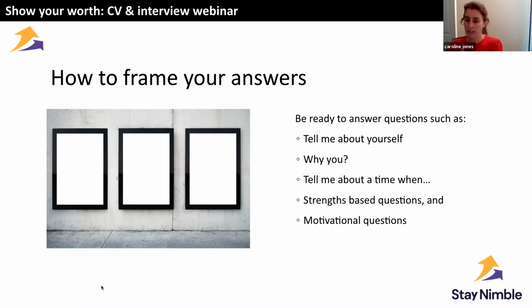Then strengths-based questions. These are looking at what you really bring to the role. So what are your experiences, what skills, and what personality traits that really mirror this job. But also in strengths, I would say be ready for that weakness question. If someone's gone and asked you strengths, quite often they'll then ask you your weakness. Always remember, a weakness is something that you can show that you've improved on, and you'll never ever go wrong.